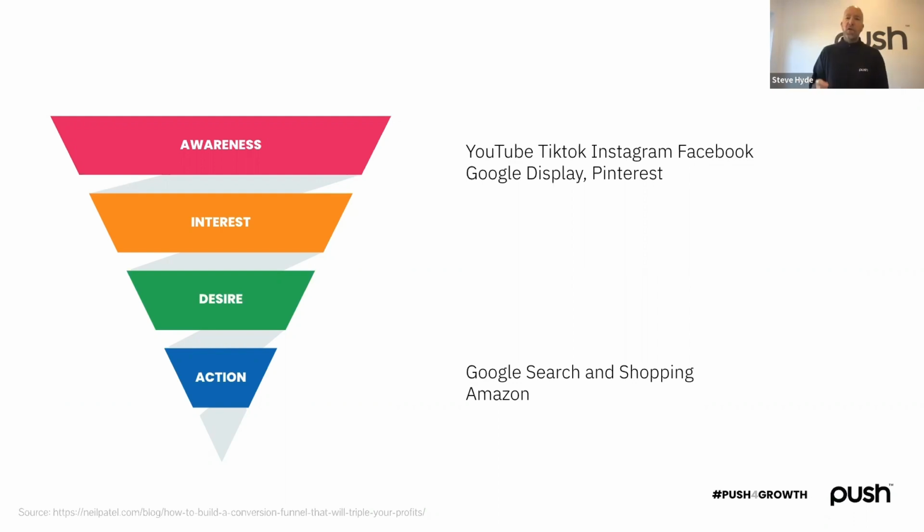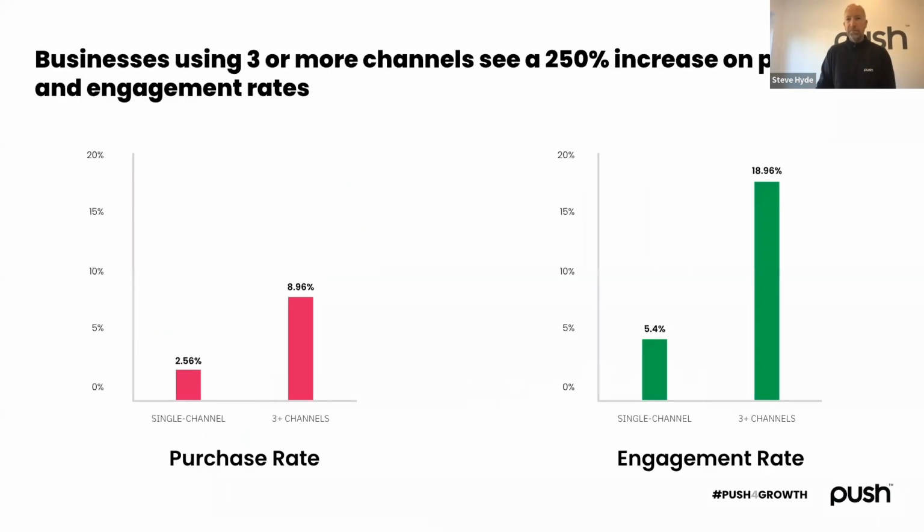What we see is a lot of people try just focusing on the high intention, action-focused areas, like people that go into Google Shopping. If I just have a campaign around blue screen glasses as an example, that could be very costly. But if I'm building up and driving awareness through other channels, ultimately that will drive down my cost per acquisition. Businesses that use more channels, compared to just using Google, see a 250% increase in purchase and engagement rates. So really strong improvement.